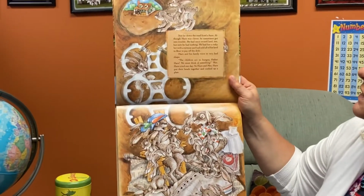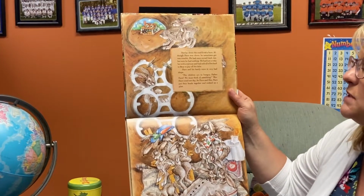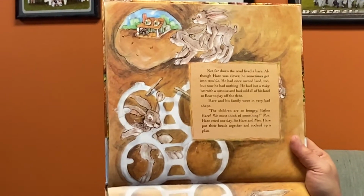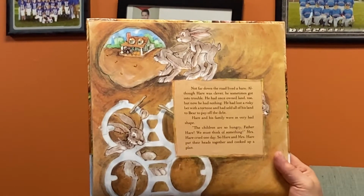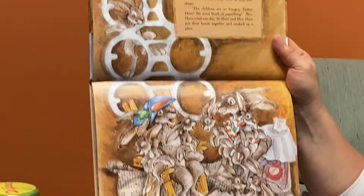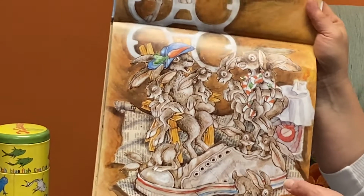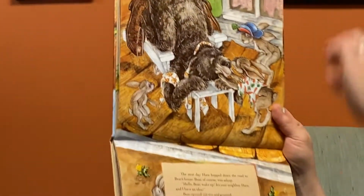Not far down the road lived a hare, another name for a bunny. Although Hare was clever, he sometimes got into trouble. He had once owned land too, but now he had nothing. He had lost it in a little betting game. Hare and his family were in bad shape. The children were so hungry. "Father Hare, we must think of something," Mrs. Hare cried one day. So Hare and Mrs. Hare put their heads together and cooked up a plan. Has something to do with that bear, I bet.